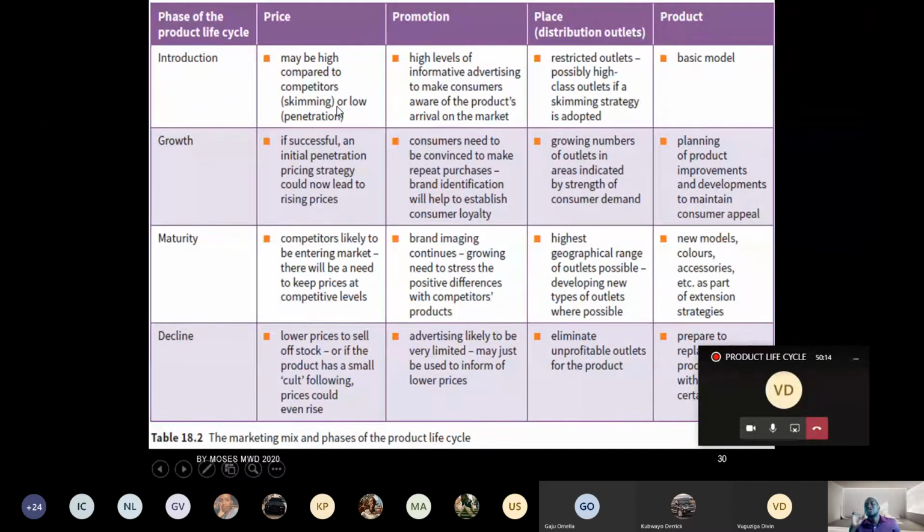Now, when a product is new, but the business is existing, understand me. If the business is already existing, already operating, but the product is purely new, you can set a high price. Because you already have a brand, that's what we are trying to assume. You already exist, people have been enjoying your products, you can set skimming, it is okay.